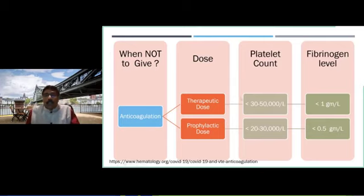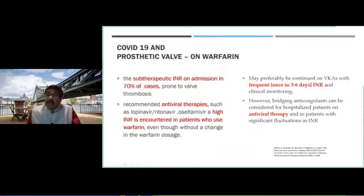Now there is going to be a patient who is already on warfarin, a patient with a prosthetic valve who develops COVID and comes to you. What we find is that nearly 70% of patients have a sub-therapeutic INR at admission. What's the importance? They're not getting adequately anticoagulated. And if you start treating those patients with antiviral therapies, there is a cross interaction with warfarin. So what is the recommendation? Very clearly, if you're going to give antiviral therapy, maybe you should consider bridging with anticoagulation at that point. There's no clear guidance.